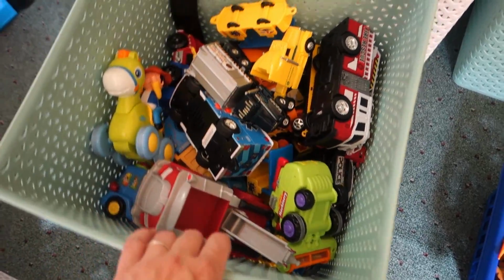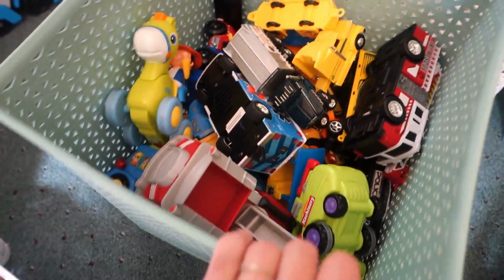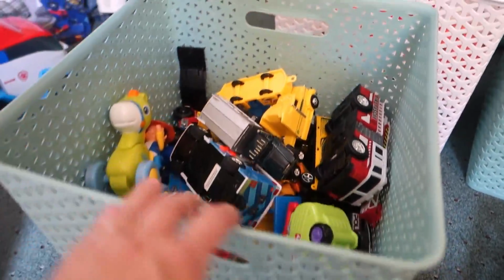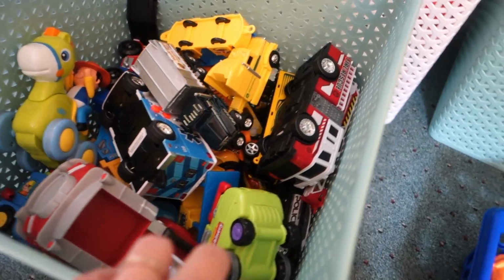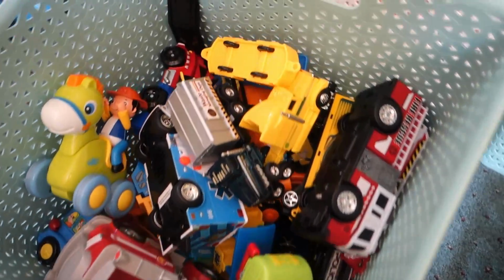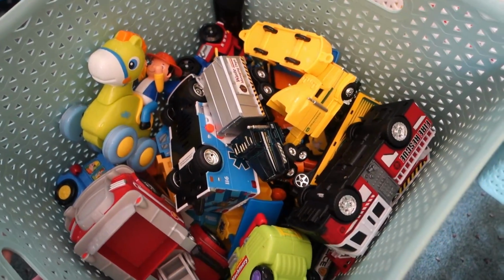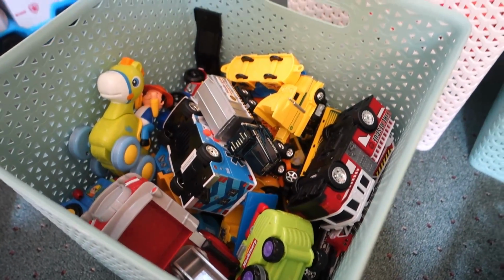But right now I need to go through this giant bin of cars. He has so many toy cars, it's ridiculous. This bin is more than half full, and keeping them all down here at the same time has not been working out because he just takes them all out and then there's cars all over the floor. So I think I'm gonna try to sort these into categories, and then he can pick out a certain category of toys to play with at a time. That's the only thing I can think of right now that might work, because having all of them down here just hasn't been working, so I feel like I need to try something new.